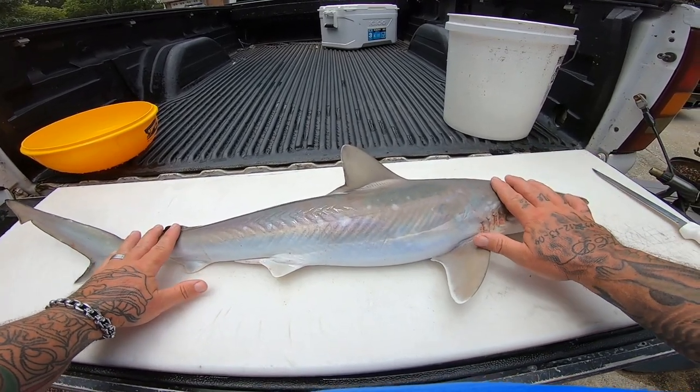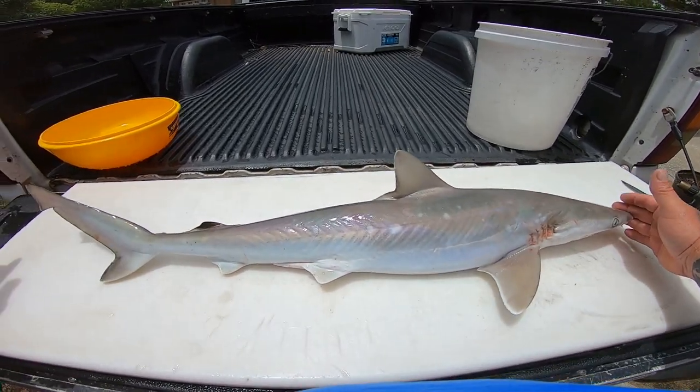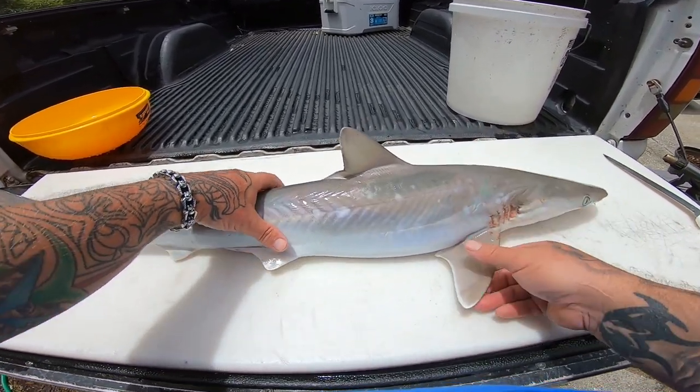All right, well, we got a nice little Atlantic sharp nose. This is a good size sharp nose. It's almost full grown, not quite full grown. They get a little bit bigger, maybe about a foot bigger, a little bit bigger around, but this is a pretty good size sharp nose.